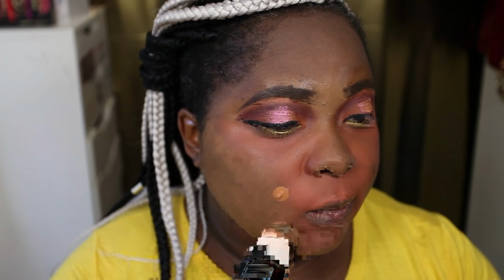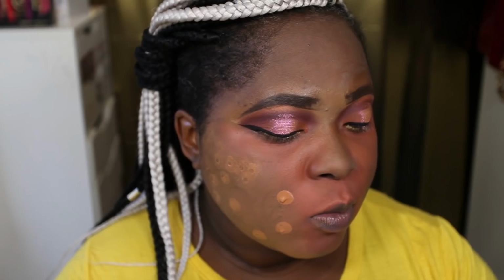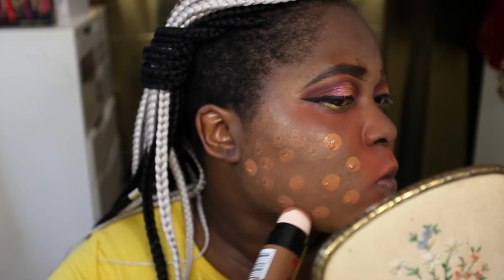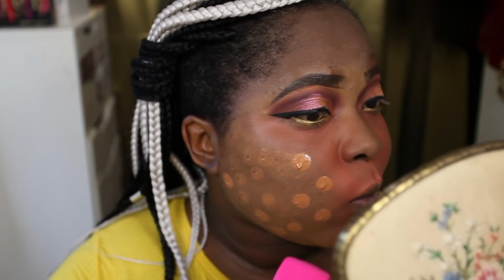So I'm just going to go ahead, apply the product on my face, and I'm going to use the Lapaigetrends sponge to blend it, and see if that makes a better difference, which I think it will.